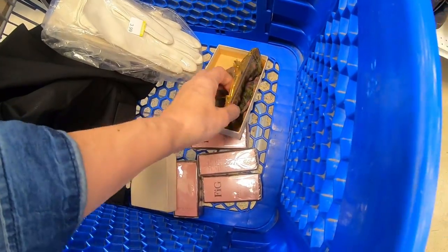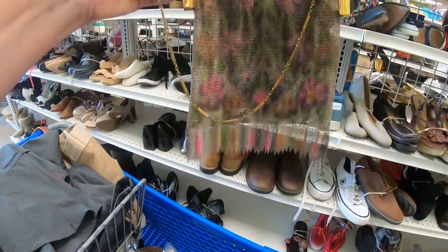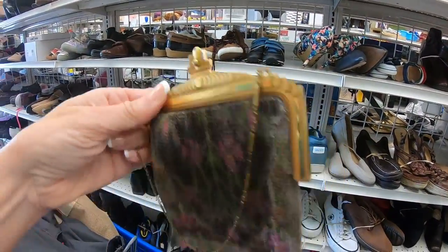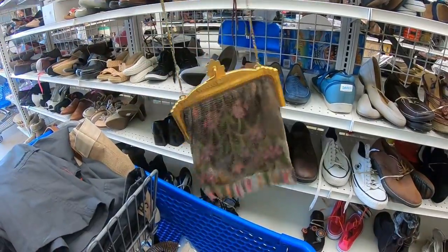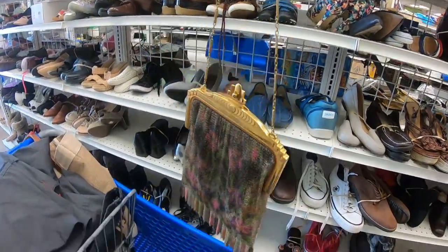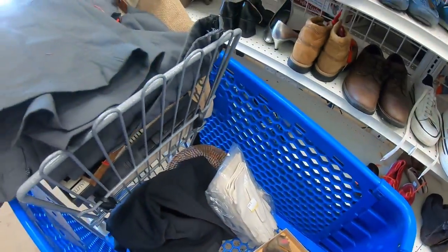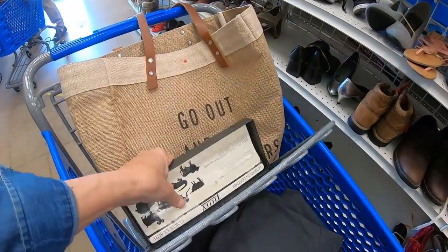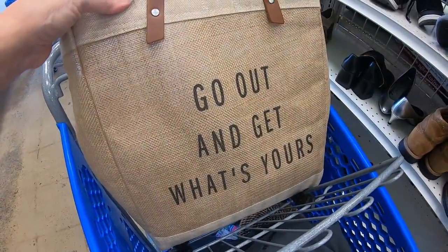And here I'm pulling out this stunningly beautiful little purse. This is like a mesh. I'm not sure what the material is. I'm really going to have to look at that under a magnifying glass. I believe this is true Art Deco. How stunningly beautiful. Gorgeous shape. I was so thrilled to find that. And here I'm just reminding you to go out and get what's yours.